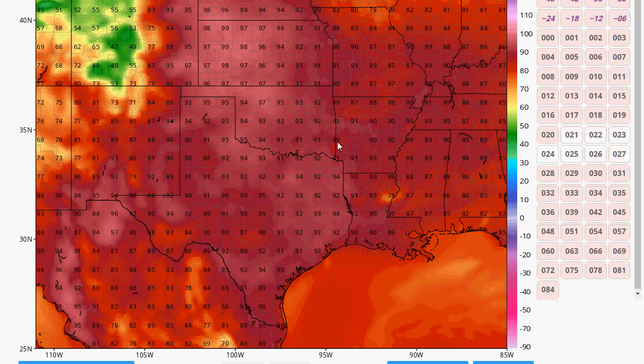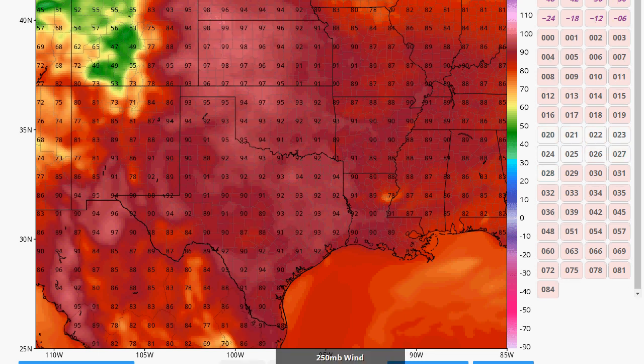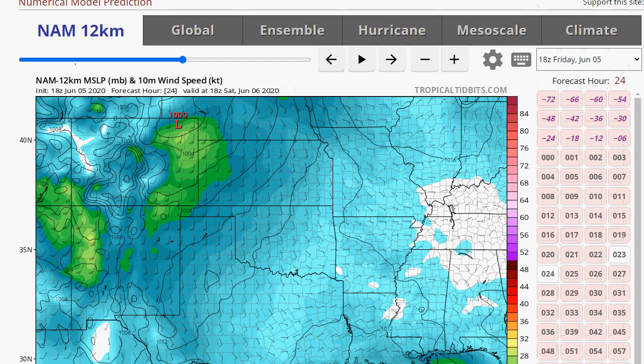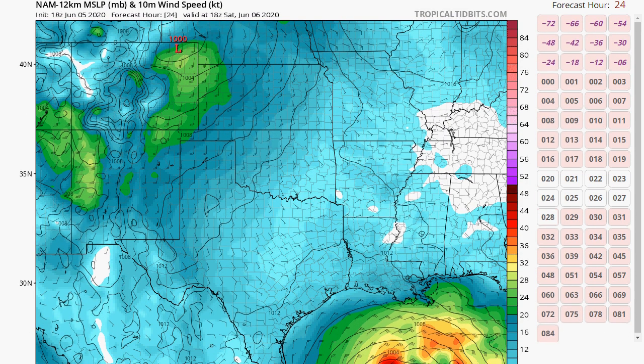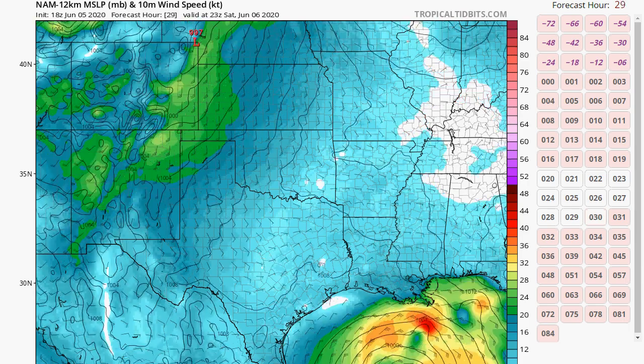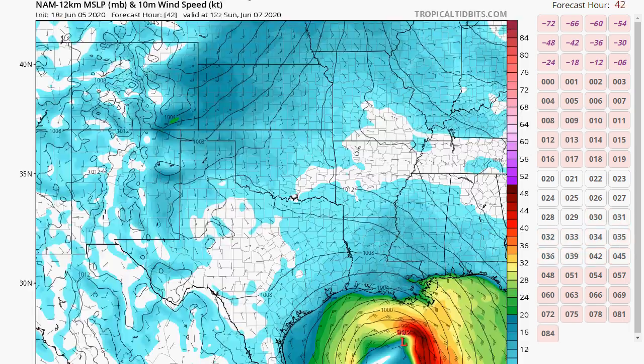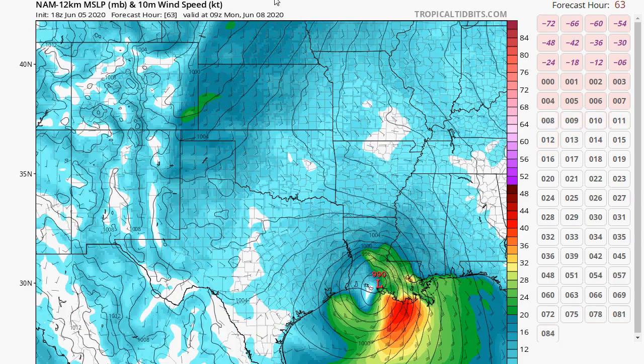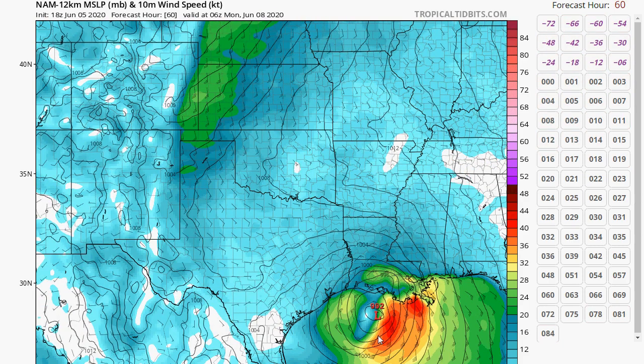Let's see. Look at the heat that they're going through too. Oh, horrible. Very hot there ahead of the storm. So see here comes the NAM. Now the NAM takes it a little further west. This is interesting, but still not that strong. The Euro's winds are a little more impressive. Well, these are sustained winds, but it's still going to be a tropical storm, so it's still going to cause some issues for New Orleans. That's for sure.